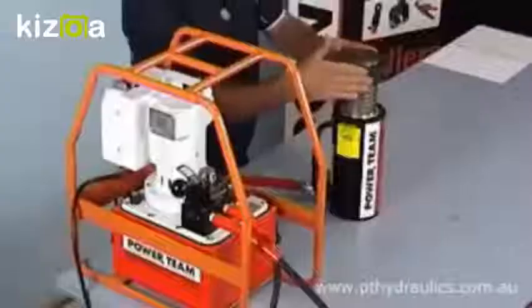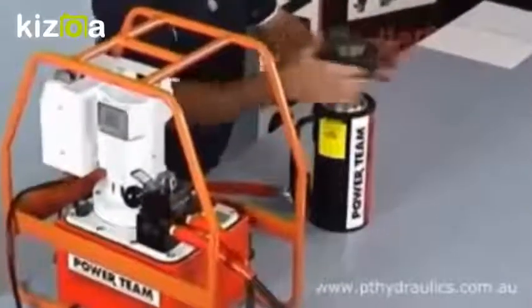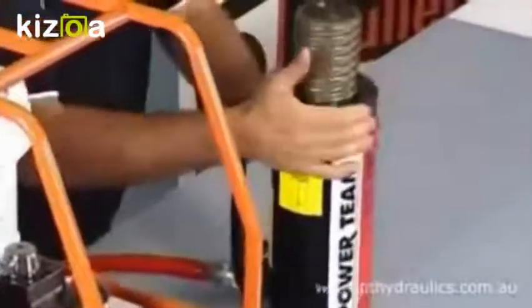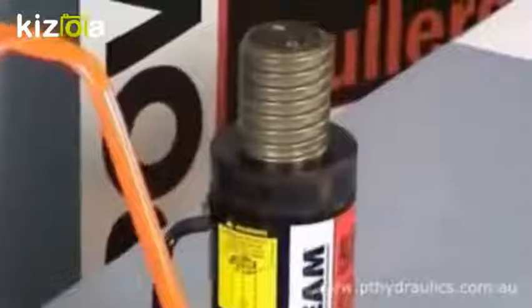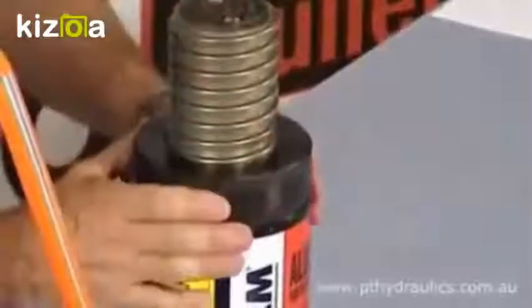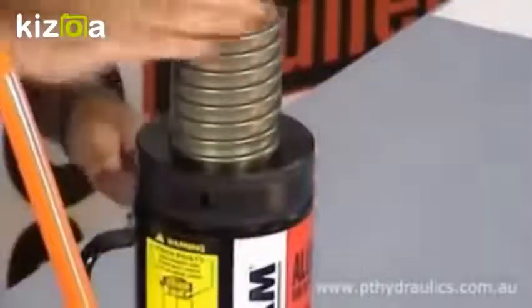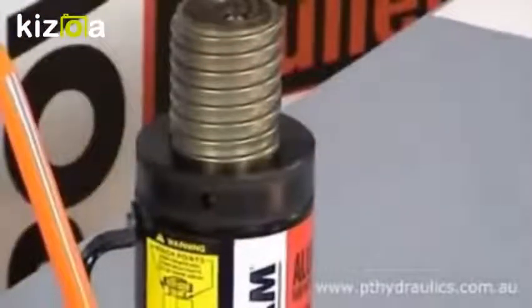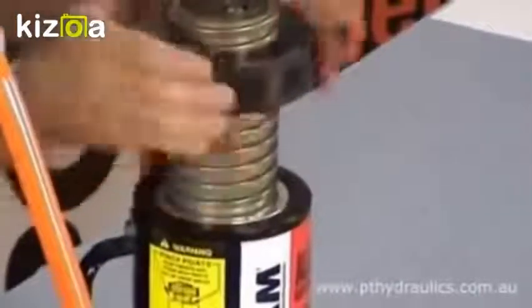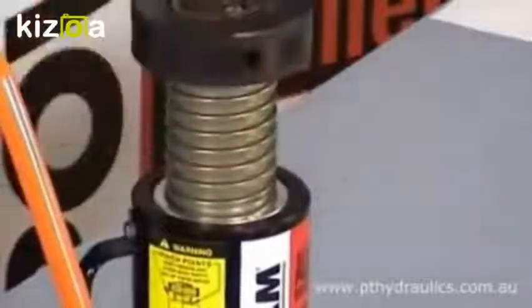When you've lifted the job to the height you require, simply run the locking collar down and nip it up against the body of the cylinder. Then you can release the pressure. You now have a mechanical stand that's holding the device. To re-lower your job, simply raise the cylinder slightly, rotate the locking collar back to the end of the rod, and then retract your cylinder.